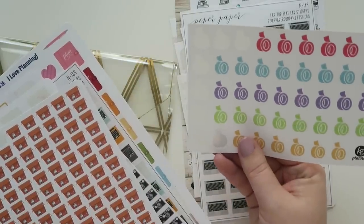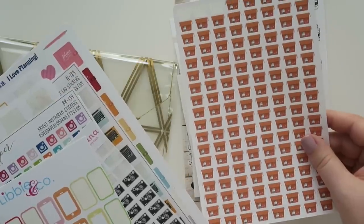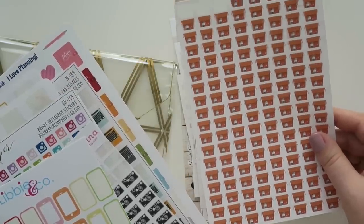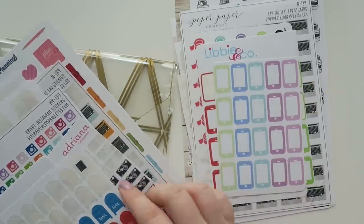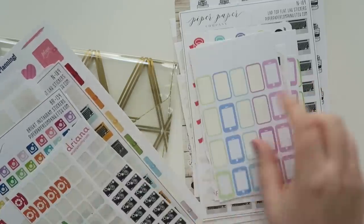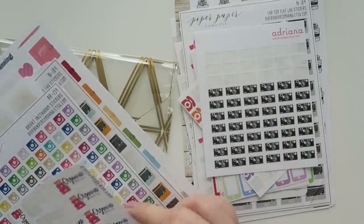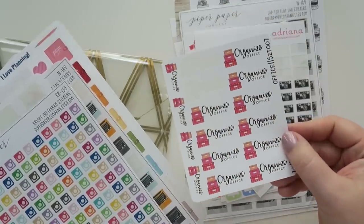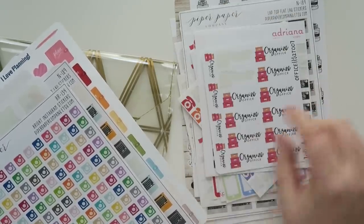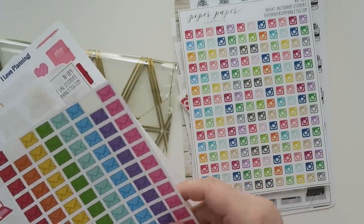I also got these from KG Planner, and it's just some washi. These boxes should actually be somewhere else, but these are from Lillie Henry, so I'm going to put those off to the side. Some cell phones from Libbie and Co., more Adriana Piper, more cell phones. I don't know where these are from. Adriana Piper. These say Organize Office, which I'm in the midst of redoing my office at the moment, and these are from Willowfields. There are these really cute little Instagram icons from Piper Paper Company.